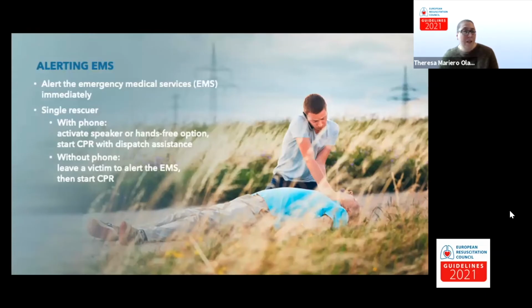Now, the first thing you need to do is alert emergency medical services. For a single rescuer, we're recommending that the person activates the speaker or hands-free option and starts CPR with dispatch assistance. Now, if that rescuer does not have a phone, they need to leave the victim, alert the EMS, and then return to start CPR.